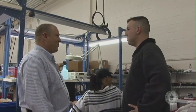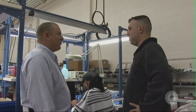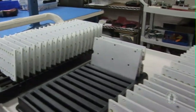From here, the boards will go to the mechanical assembly area where multiple boards are put together in a housing and assembled into a final fixture. So now is this basically just kind of like the first version, the prototype?